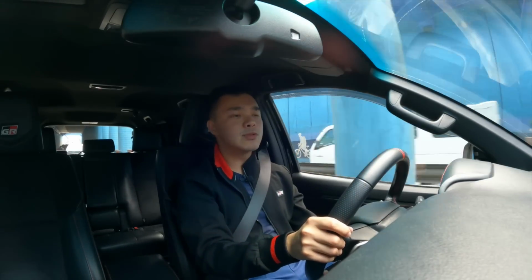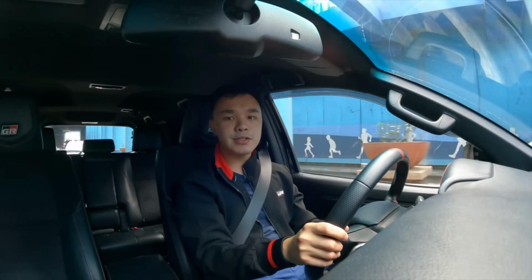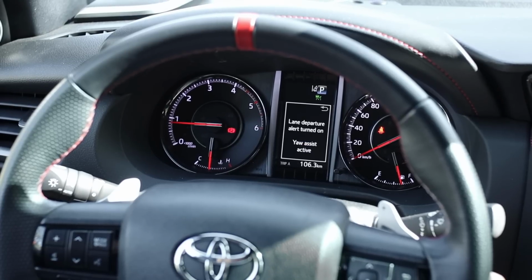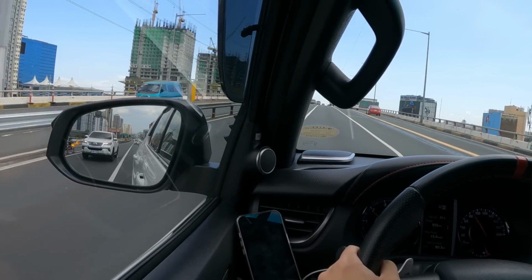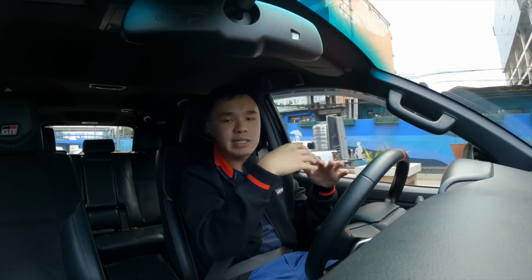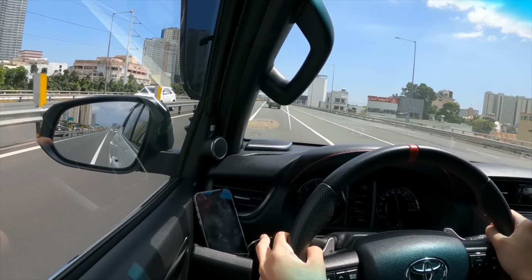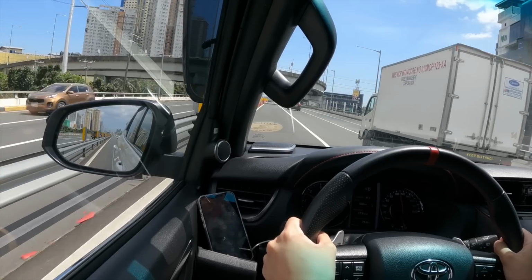But what Toyota has really improved on a lot with these newer Fortuners, and especially for the GRS, is the addition of Toyota Safety Sense. So you get adaptive cruise control, autonomous emergency braking, pre-collision warning, rear cross traffic alert, lane departure warning, as well as blind spot monitoring. And it really vastly improves your highway driving experience. That, coupled with 7 airbags, makes it a very safe car. And that, coupled with this very powerful engine, gives you very seamless overtakes on the highway. This is a very powerful car indeed.